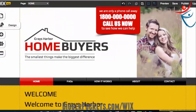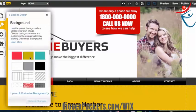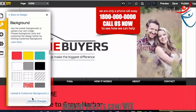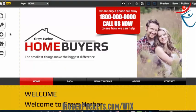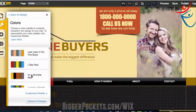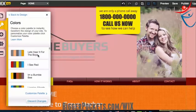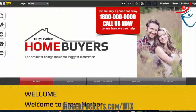Let me show you a few more cool things that you can actually do here. These icons up here again, we went through pages earlier, but let's go to design. You can change the background stuff that's going on here. Right now, oh, there we go. Oh, we don't want black. Purple, oh, gray. You can kind of change it however you want to. I like what it was, so I'm going to discard the changes. Design, you can also change different colors. I'm a bumblebee, it changes the entire theme. I see red, changes the whole theme. Now these are kind of ugly, right? Discard changes. I like what they gave me.